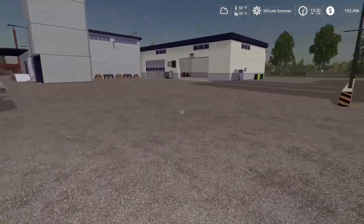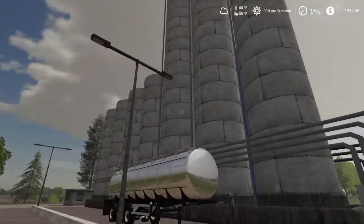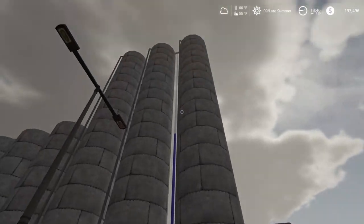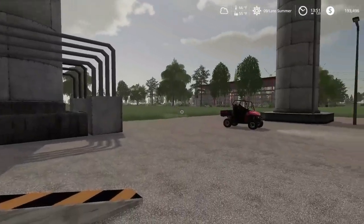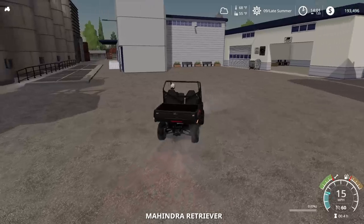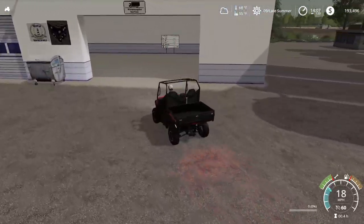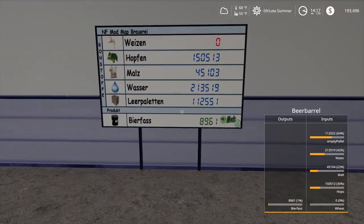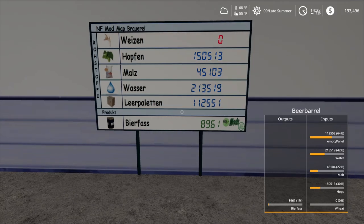So in preparation for our season here, the water is filled up to there. I mean, that's just so many loads. That's not even halfway full. Yeah. We got that in there. And we could check into this part of the facility. We've got plenty of hops. We don't really need to grow hops next year because we've got so many and we're going to have more. We've got a decent amount of malts, lots of water, and lots of pallets.